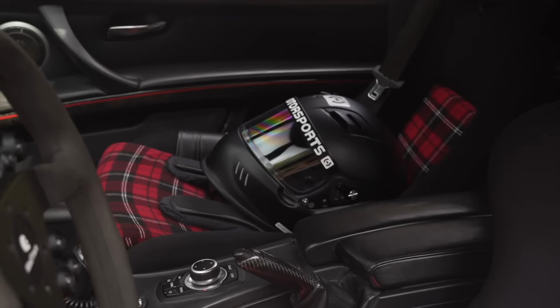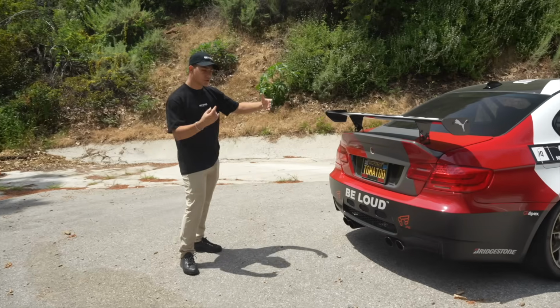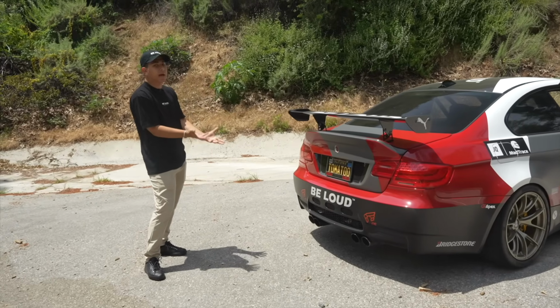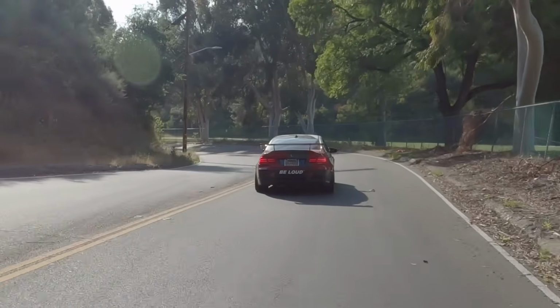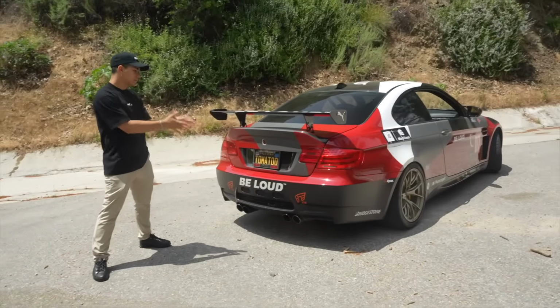Now it's only my track car. You can build it into a track car. You can daily it. You can build a street build out of it. You can do whatever you want with this thing, right? The MPG is not too bad either. I average 26 miles a gallon on the freeway, 15 or 16 on the street. It's just what you're getting as a car itself. Very versatile.